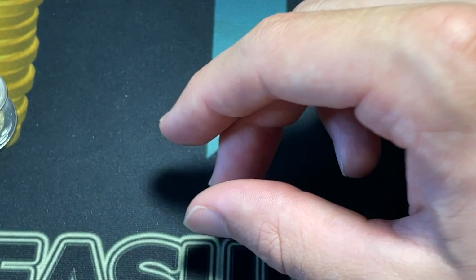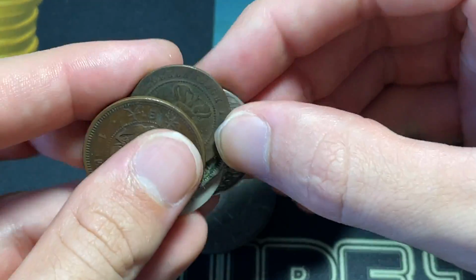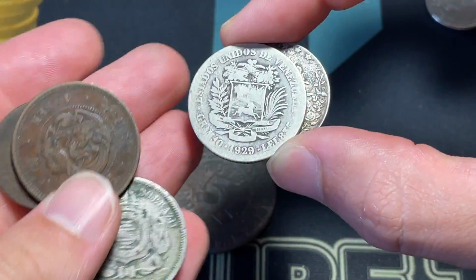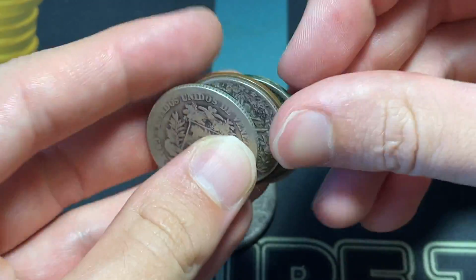But man, we had an awesome hunt. We've got this crazy coin that's going to give me a lot of things to think about later. We've got multiple. I think that's got to be silver on the right, but I could be wrong. And then interesting coins all around, lots of pre-1800 stuff.